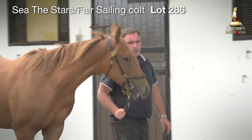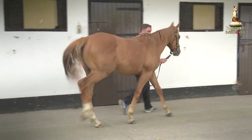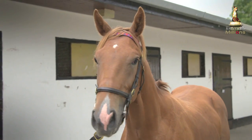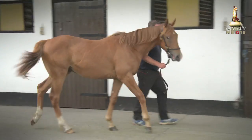He's a lovely balanced colt, strong, out of a family of Fair of the Firs, a white muzzle, good family that we've got quite a few of. He's a brother to a horse called Windfast, who ran fourth at Ascot in the Jersey, which was a hell of a run.